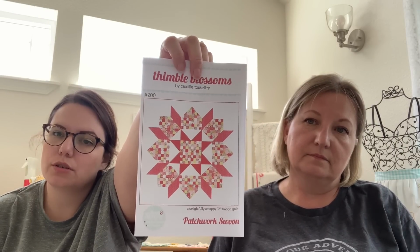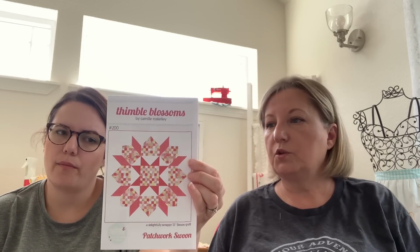A Patchwork Swoon. Is this his? The other one's not Patchwork, is it? I think this would be really cool, though. Well, you have a bunch of different fabrics. The other one wouldn't work for that. It would be quick, and I could say, I made you a quilt like you wanted.